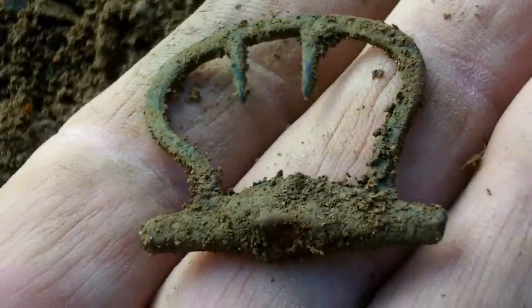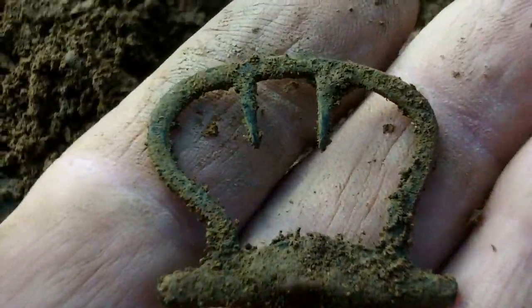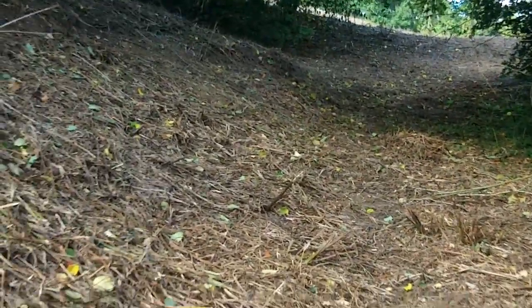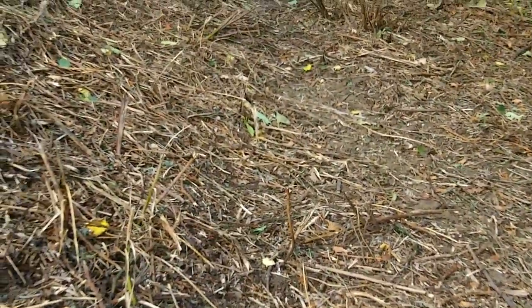Possibly about 1700s. This field is old. Very old. As you can see, trees. This has never been detected before. As I mentioned earlier, there's a footpath running along here. The well is just behind me.